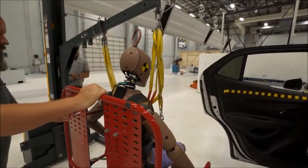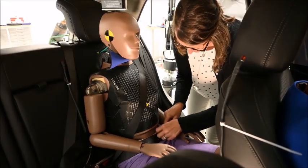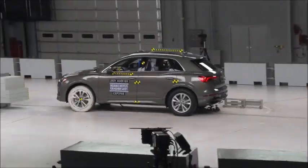Today we are releasing our first results from our updated moderate overlap test, which now includes a passenger seated in the rear of the vehicle. This is the first U.S. frontal crash test to make use of a rear occupant dummy. We tested 15 small SUVs in this first round of testing.